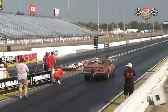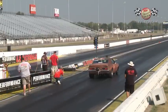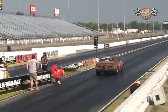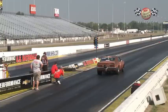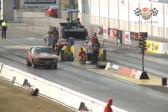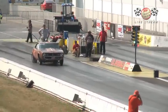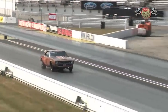rolling slowly towards that pre-stage meeting. This will be his first run of the day in the Camaro. We'll see how aggressive he wants to get with it. The starting line is certainly there to hang on to it. And the racers, especially those in the unlimited categories that are going to be running later in the morning or earlier in the afternoon, there's more starting line here than there was.